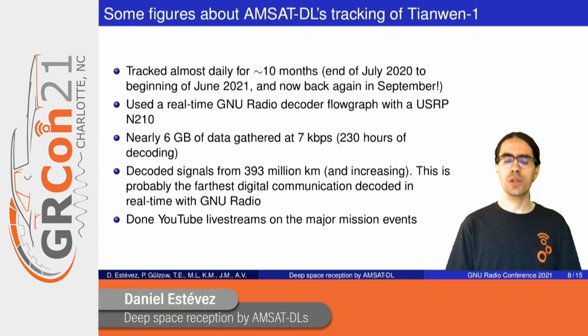AMSAT-DL has also done YouTube live streams showing the signals received in Bochum in real time during major events in the mission, such as the Mars orbit insertion and the release of the lander and rover onto the Mars surface.